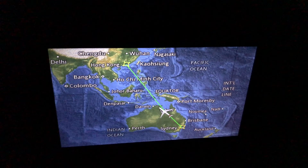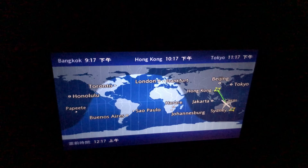We're about 2 hours into the flight. The cabin crew switched off all the lights so we can all have a good night's sleep. At this point of the flight, I've been awake for a whopping 40 hours, so I'm knackered and I'm gonna go to sleep right now.